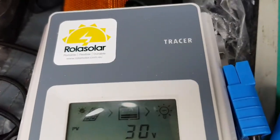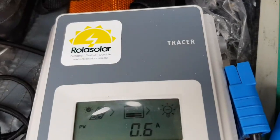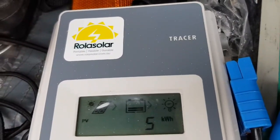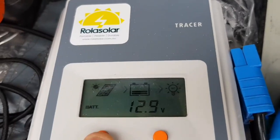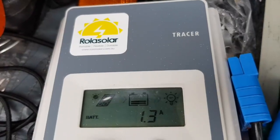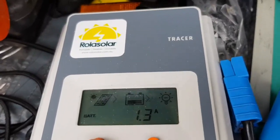Right, so it's saying 30 volts from the solar panel, 29. 1.6 amps, 1.7, variable. 12.9 volts into the battery. And 1.3 amps, still charging in this condition.